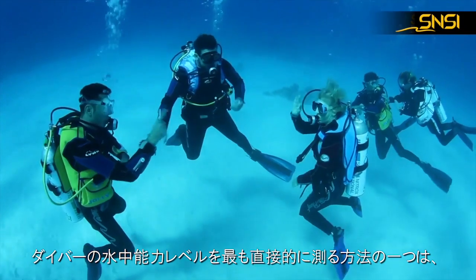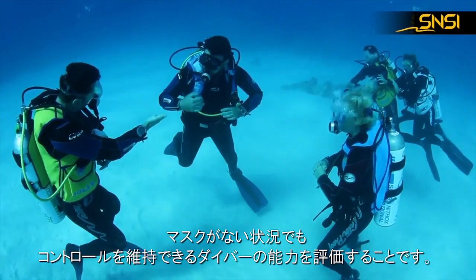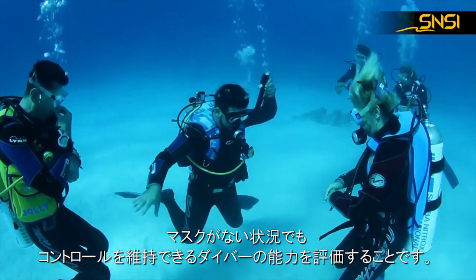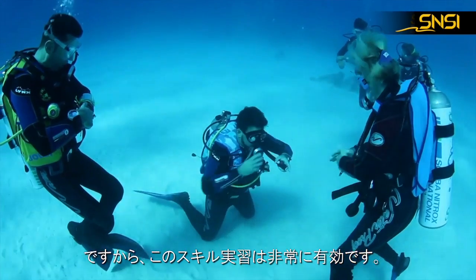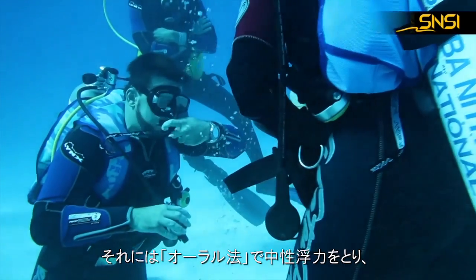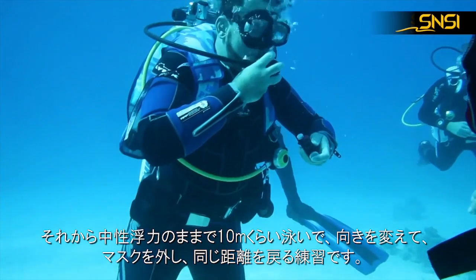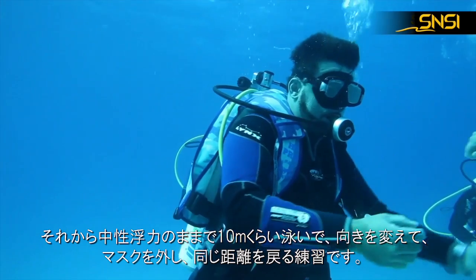One of the most direct methods to measure the level of a diver's aquatic ability is to evaluate the diver's ability to maintain control of the situation even without a mask. This exercise is very useful for this reason. It requires reaching neutral buoyancy by mouth, then swimming for 30 to 45 feet and remaining in neutral buoyancy, turning around, taking off the mask, and returning back by the same path.